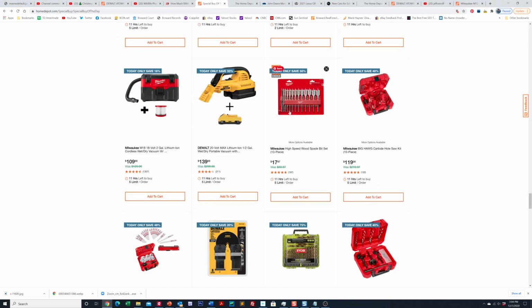And look at this, you've got Milwaukee's high speed, the spade bit set here. So that's pretty much almost 50% off there. And let's see, is this the Dewalt's little half-gallon wet-dry portable vac? So that comes with a 3 amp hour battery. So that's an okay deal.